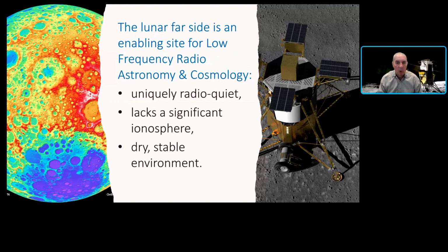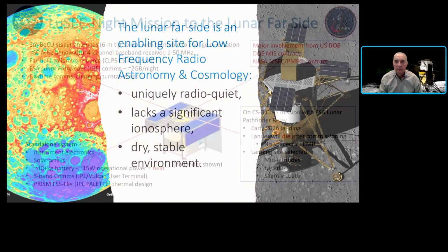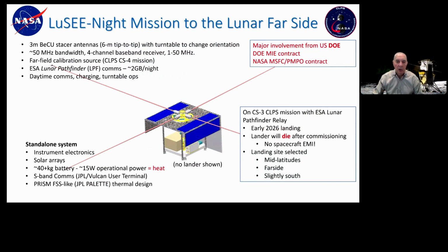Now, next slide, I'll tell you a little bit more about the instrument. Next slide, Sam. So here you can see a cartoon picture of the deployed antennas. These are 6-meter tip-to-tip cross dipole antennas. We're going to have this on a turntable. And the reason is we're also going to be launching along with LuSEE Nite a radio beacon in lunar orbit that will allow us to map the antenna beam, which is very important. And Joel also mentioned that we'll be deploying a lunar Pathfinder comm satellite built by NASA. This instrument will have a band going from roughly 1 to at least 50 megahertz. And I mentioned the partnership already with DOE and the batteries.